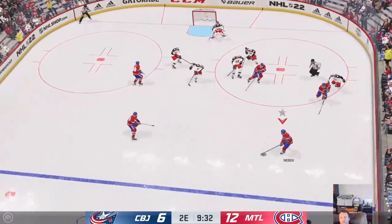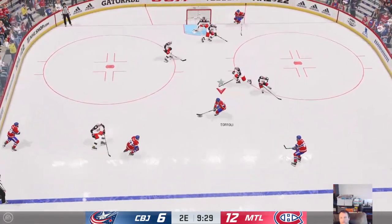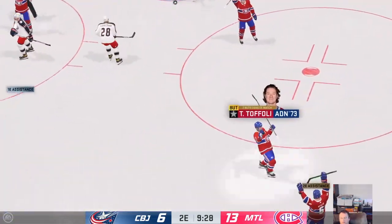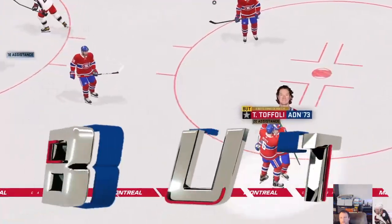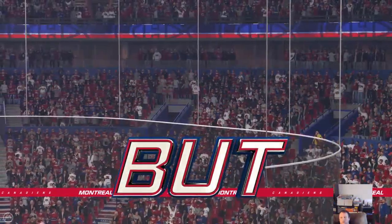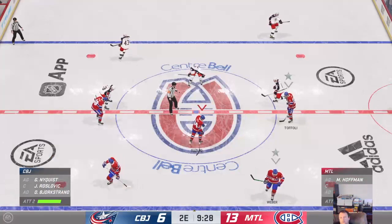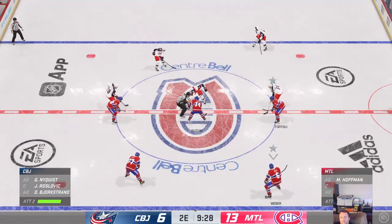Play resumes as they win the draw here inside the offensive zone. Hammers the shot. Scores! Oh, good shot. I like the release, James. He really zips it past the goalie, hits the pipe. He gets a nice bounce, and it's in the net. The Canadiens have reminded me of that old cliche here, Ray. When you're hot, you're hot.